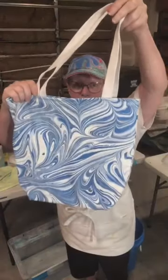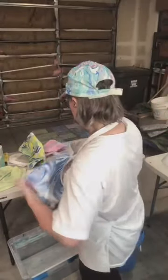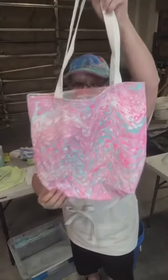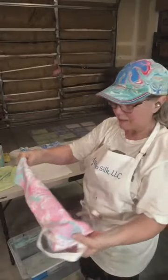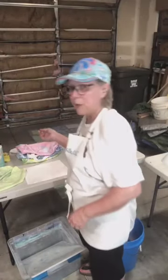Here's the blue one. And here's the pink one. So this one's pink and teal. Two shades of pink and teal. The pink one has been listed in my Etsy shop. The blue one is next to go up.